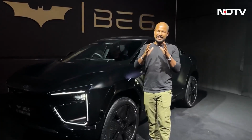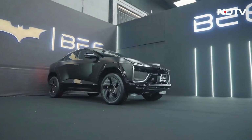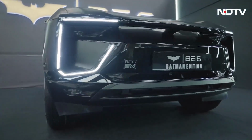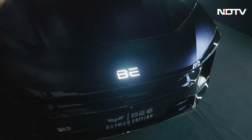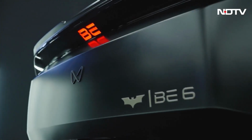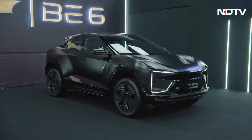Now if you like the DC character Batman, there's something for you. It's super exclusive. This is the first time an Indian manufacturer has collaborated with Warner Bros. to give birth to a Batman edition. This is the BE6 Batman edition, priced at 27,80,000 rupees ex-showroom, based on the top of the line BE6 Pack 3, which means the battery pack is 79 kilowatt hour, rear wheel drive, but it's the design and the interior of the car which stands out.